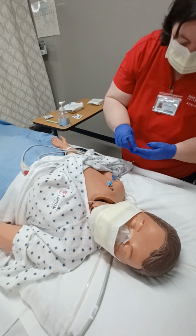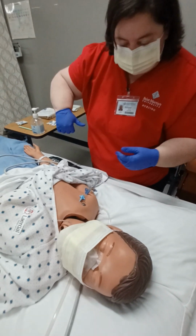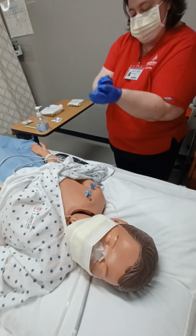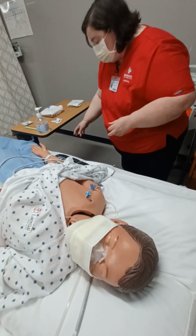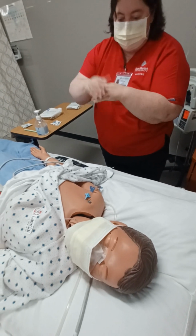Perfect. All right. And then once that's off, I can go ahead and look at it without the dressing. Still no redness or irritation noted. I do see that 2 sutures are holding the catheter in place. I'm going to take my gloves off and perform hand hygiene again.